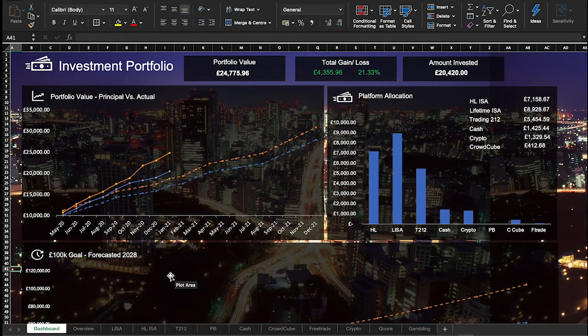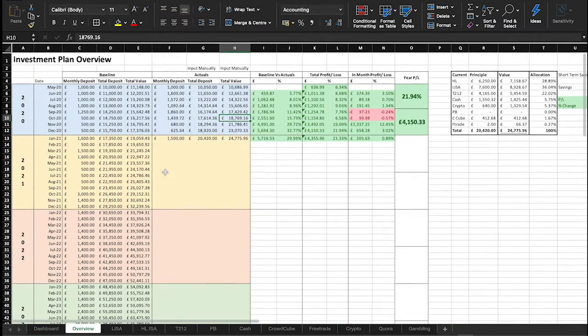All this is built up by an array of data, where I've set it up so I can automatically put it all into one system for me. So the overview is here. This looks quite overwhelming at first.